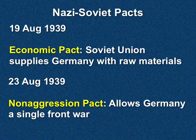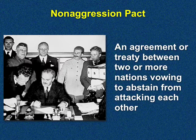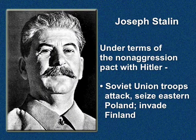Germany overran western Poland by the end of the month, and in mid-September, under terms of a non-aggression pact that had secretly been negotiated with Hitler, the Soviet leader Stalin invaded and captured eastern Poland. Just be sure you're aware, non-aggression pacts are basically treaties between nations that say you're not going to attack each other.